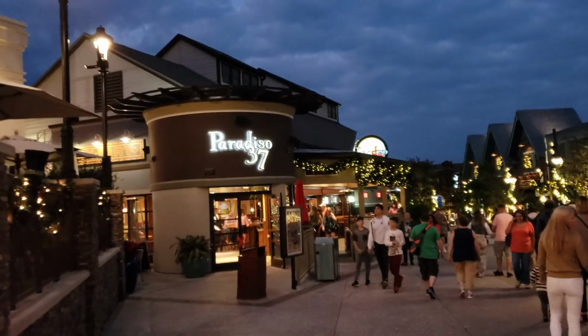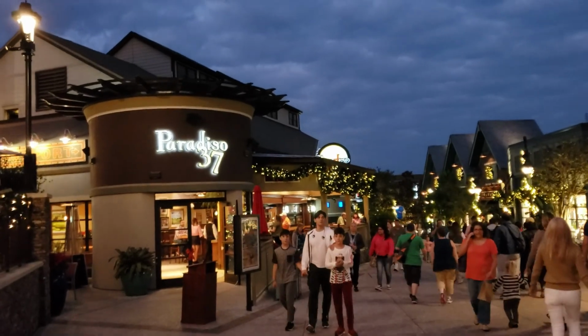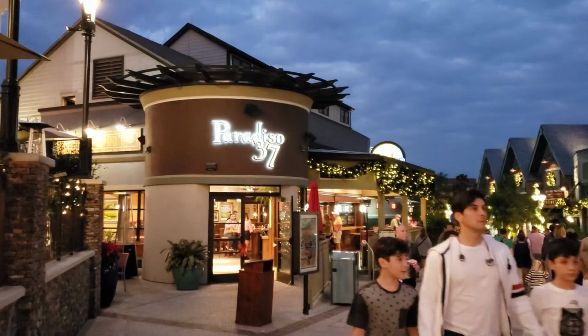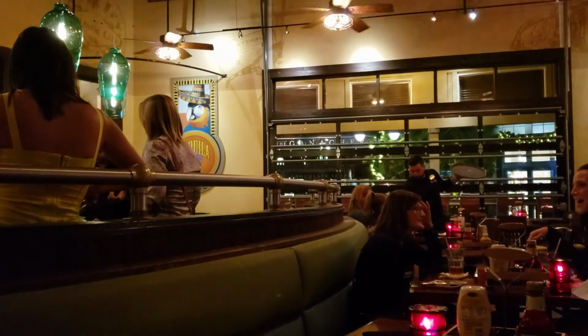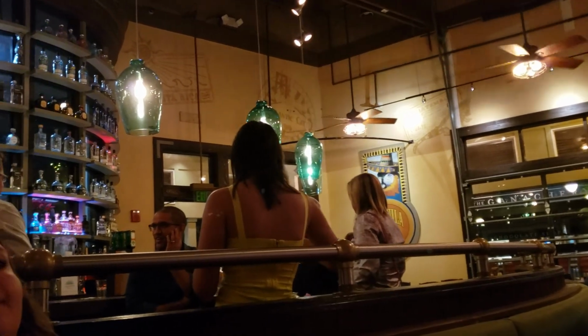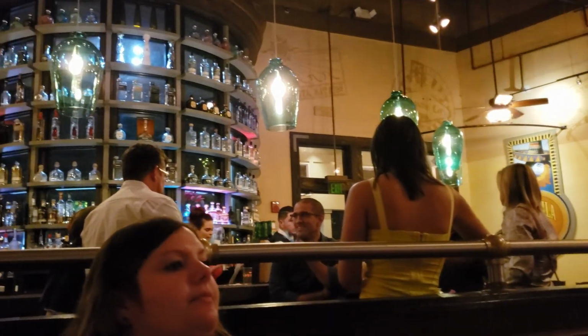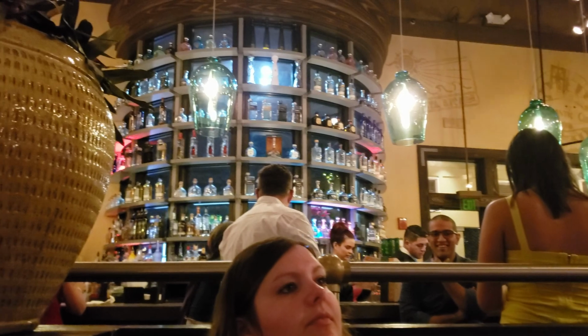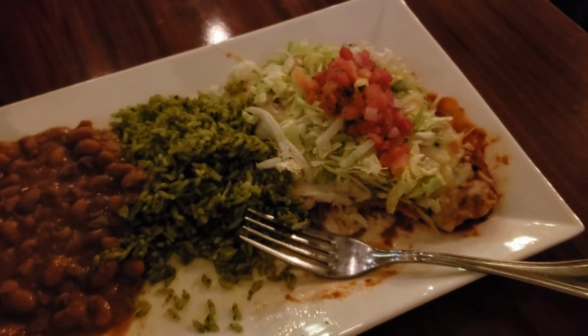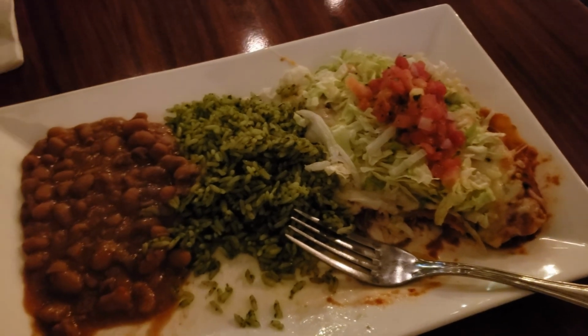We decided to eat here at Paradiso 37. We have eaten here before, and they have really, really good food and a really, really cool atmosphere. Delicious.